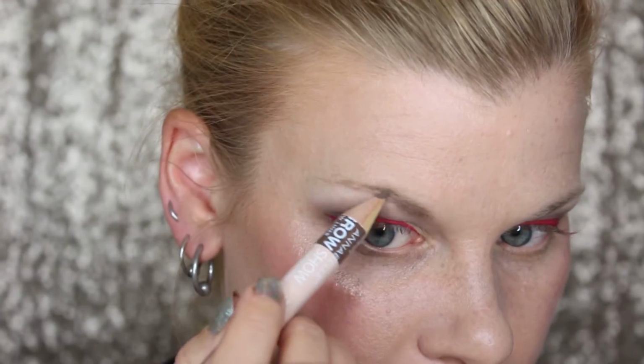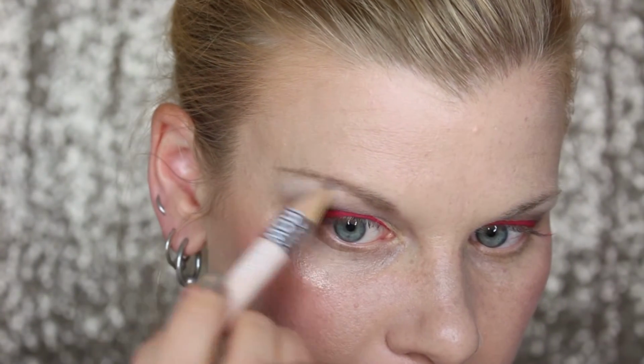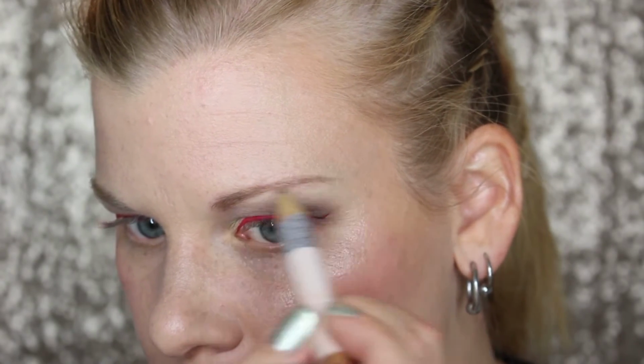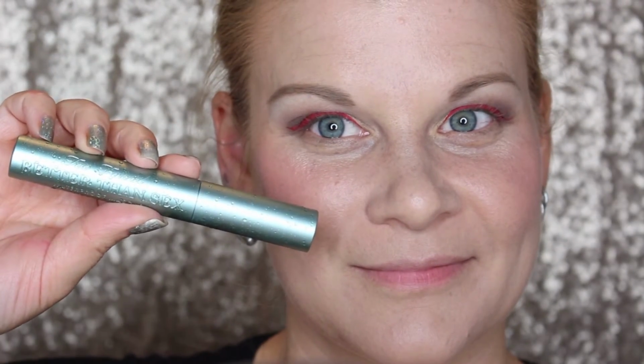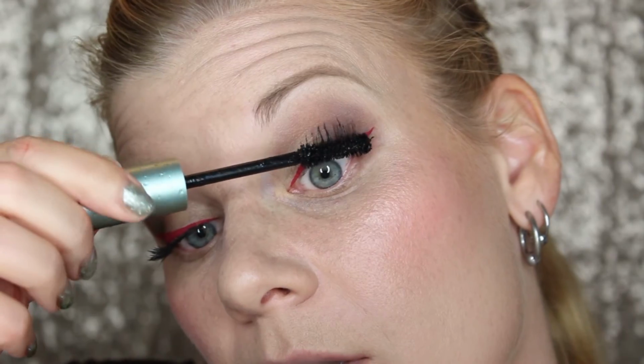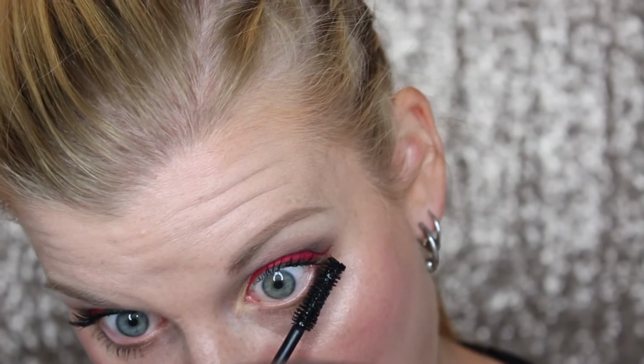Alright, back to the eyes to finish up. I'm going first in with my brows, and I'm using a new favorite of mine, the Annabelle Brow Show in Light. And for my lashes, I'll be using my Too Faced Better Than Sex waterproof mascara and then popping on a pair of House of Lashes Au Naturale falsies off camera.